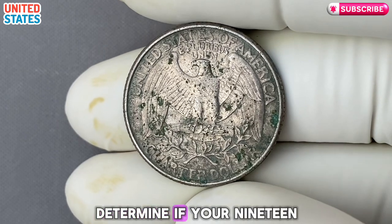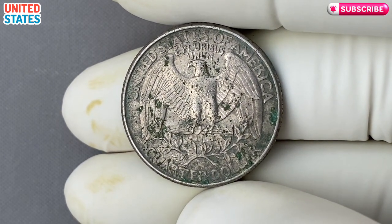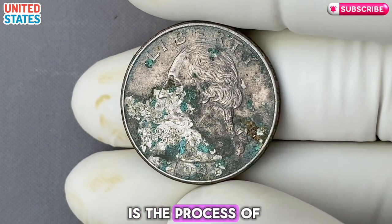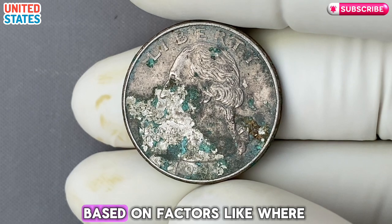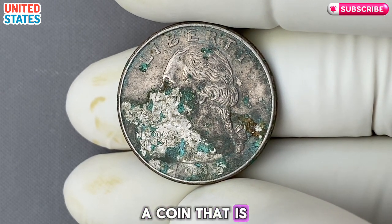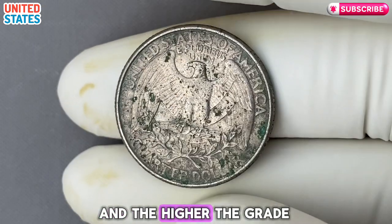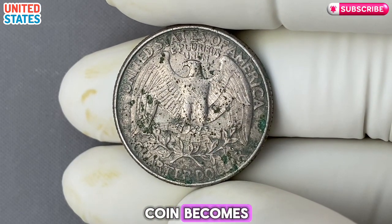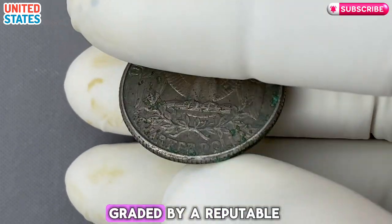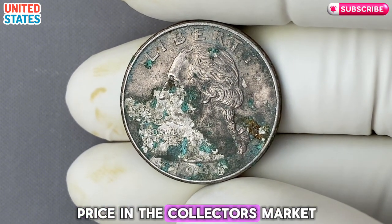But how do you determine if your 1996 quarter is worth anything beyond 25 cents? The key lies in the coin's grading. Coin grading is the process of evaluating a coin's condition based on factors like wear, luster, and detail. A coin that is in perfect, uncirculated condition will receive a higher grade, and the higher the grade, the more valuable the coin becomes. A 1996 quarter in perfect condition, graded by a reputable coin grading organization, could command a premium price in the collector's market.